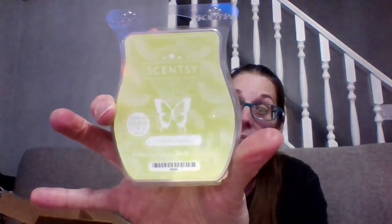Mad for Melon, another spring and summer scent. This one I debated on, but I warmed a bar of it and I was like, no, I gotta have it. Again, it's a melon, fresh, sweet scent. It's so good, you guys. So good.